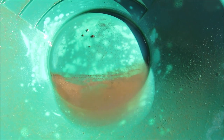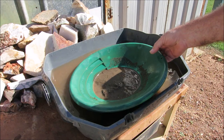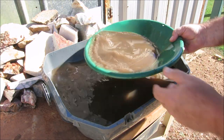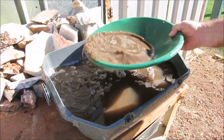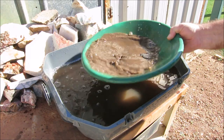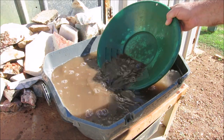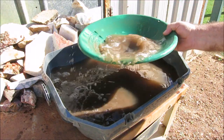I'll have a look under me jeweler's loop, see if there's any fine stuff. It's not looking good, guys. I just did the second pan, nothing. I couldn't even see any fine specks in the black sand with the jeweler's loop. So this has got me worried now. I've got enough for another couple of pans of this, and then I've still got that stuff that I picked up from below the escarpment in the creek. So I've still got that to go through.